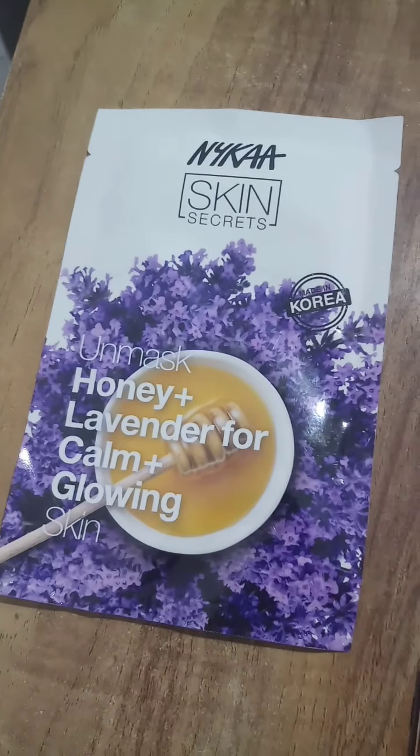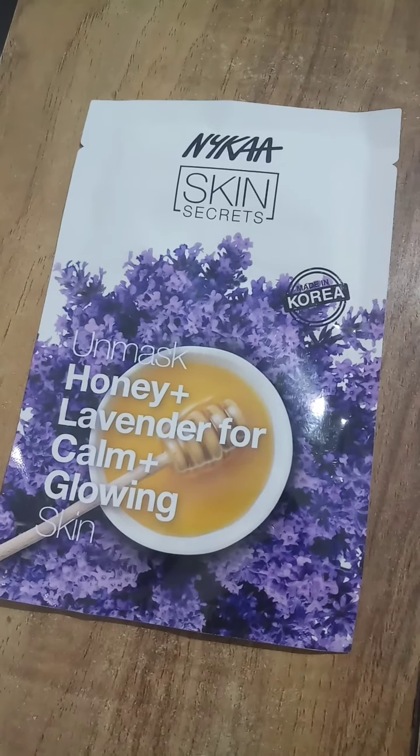So I used this now in the monsoon season, in the month of July. It contains lots of fragrance, whether it's natural or artificial, but I didn't like it. First I cleansed my face, then applied this sheet mask. After 20 minutes I removed it, then waited for 15 minutes and applied a very lightweight moisturizer.